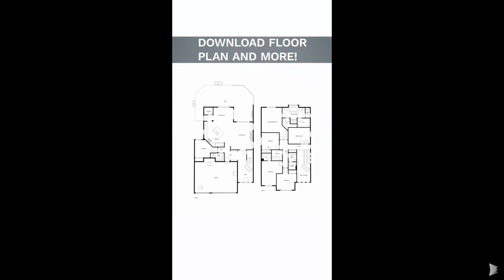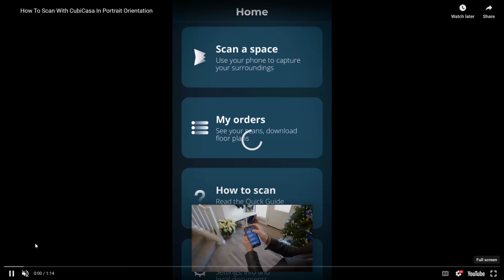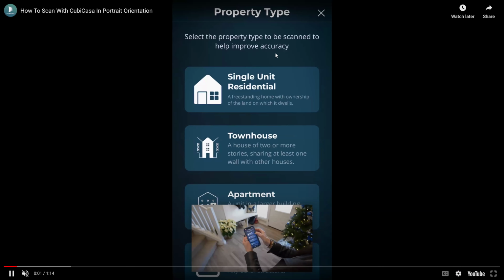So after you do your scan, you just upload it through the mobile app, and we create the floor plan and send that back to you within 24 hours. It's that simple. Let me just back out here.